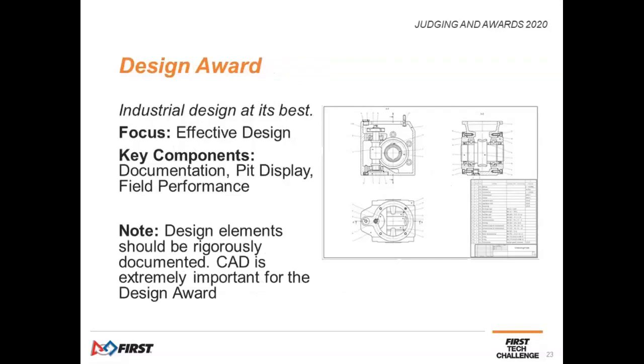Now, moving on to the Design Award. Design Award, as you can tell, is all about effective design and your documented design process. So really important, obviously, is documentation and field performance. Now, they want to see your design in action. Judges want to see it hopefully working. But even as the Design Award says, your design element should be what works consistently. Sometimes your robot may not exactly cooperate as a whole, but it's your design elements that need to be effective, that need to be successful.